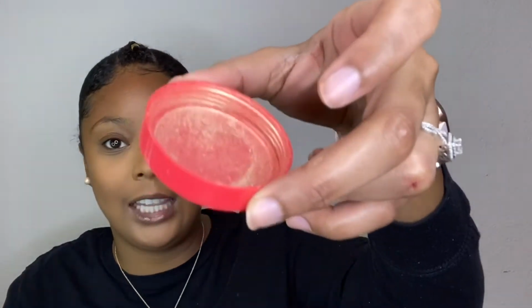I just touched my dirty hand on the brush, so that's why it was like that. This is what the highlighter looks like. I never dip my brush in here. I always dip it in whatever was in the lid when I opened it, because this highlighter is bright, y'all, like bright. So I don't play around with it unless I want my whole face to look like a disco ball, and that's not what I'm going for.